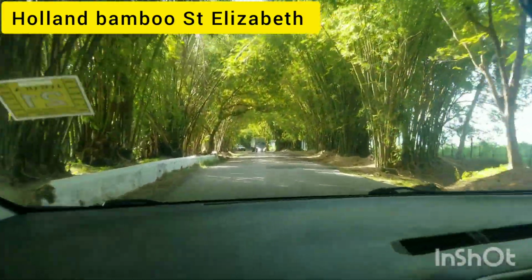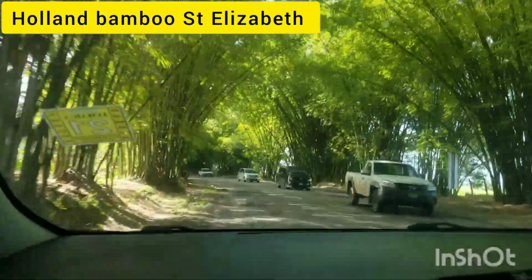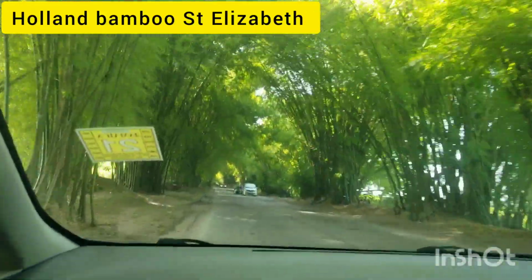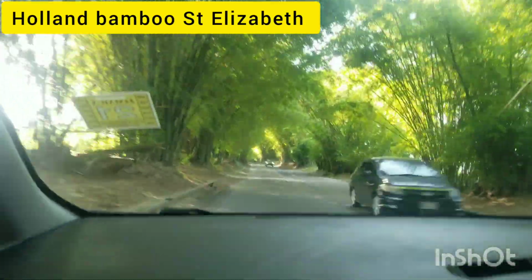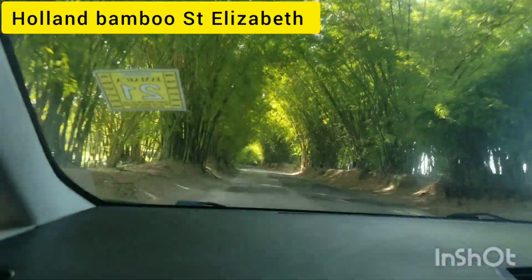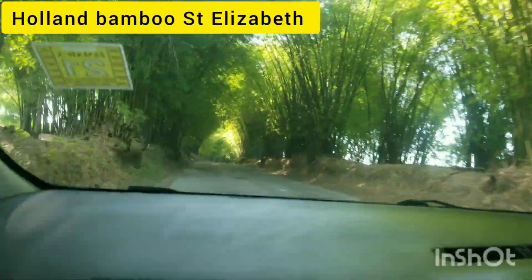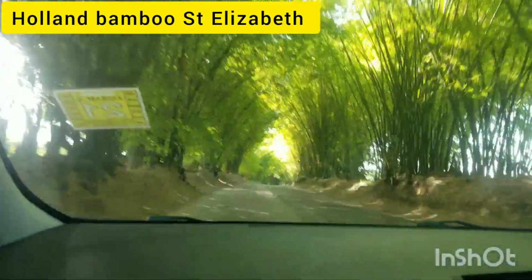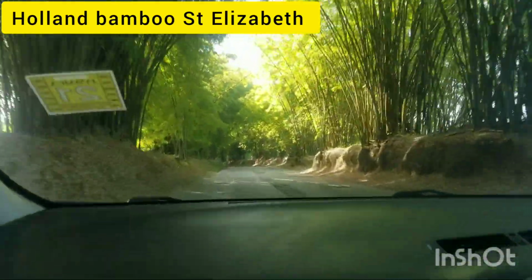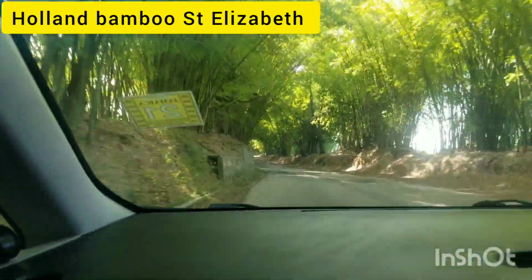And the bamboo goes down about 4 miles, Alex? 5 miles? The bamboo goes down 5 miles. So it's 5 miles of bamboo. And you would have several vendors on both sides. As I said earlier, it's early now, so you won't see many people out selling at this hour.